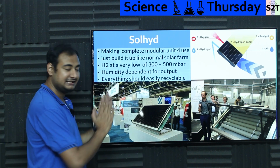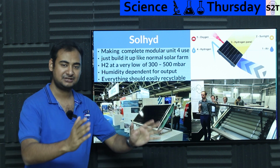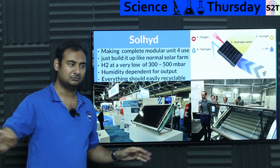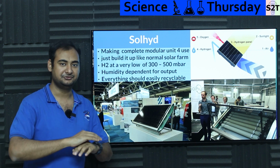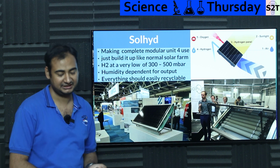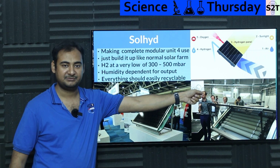The idea is, the same way you have a solar panel right now that you can just buy. You don't think about it. You just buy a solar panel, put it on your roof, go home, done. So the idea is the same. You put this panel, you get hydrogen, done. You do not figure out how to supply distilled water and all that jazz. It's just put the panel in and have it pipe out hydrogen.